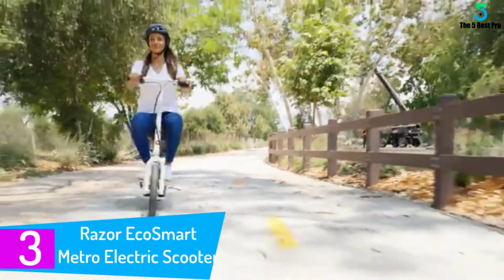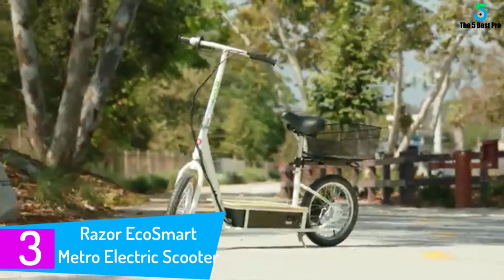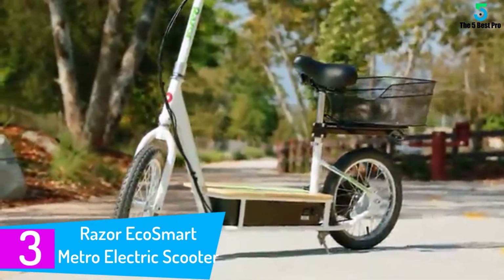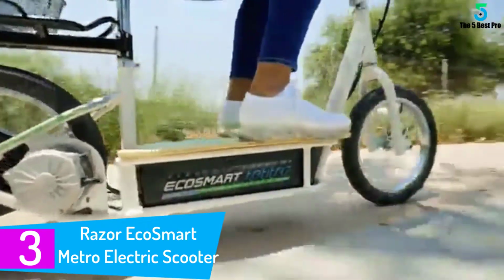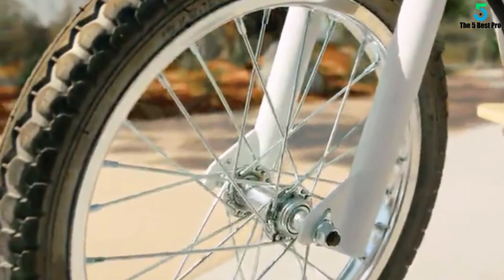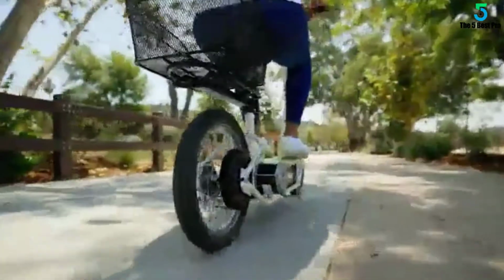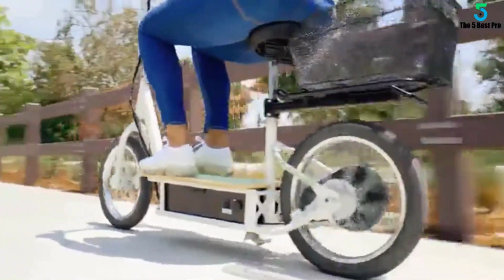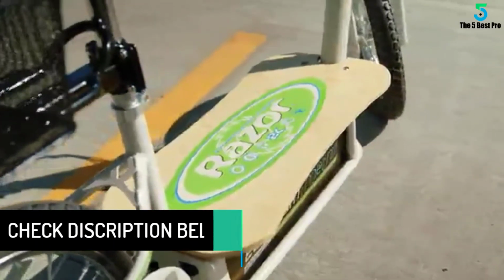At number 3. Razer EcoSmart Metro Electric Scooter. One of the key things I was looking for when searching for the best electric scooter with seat for adults was silent performance and efficiency. It's therefore not a surprise that the EcoSmart Metro scooter from Razer is on this list. Apart from analysts, previous and current owners praise its powerful motor and quiet operation. They also say that the battery charges fairly fast and stores the charge for much longer.